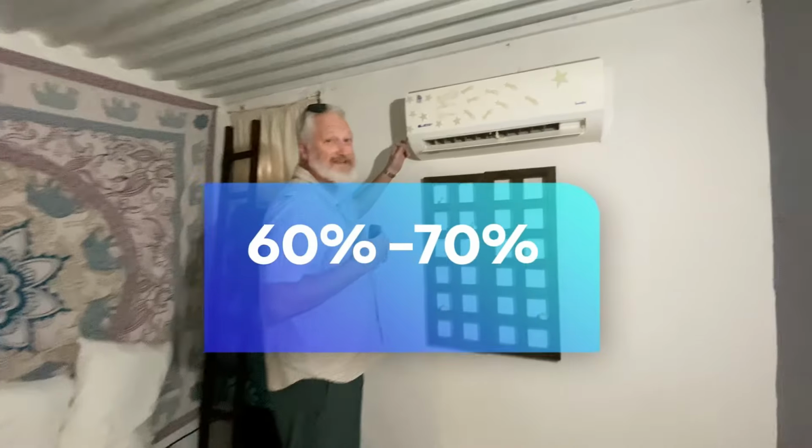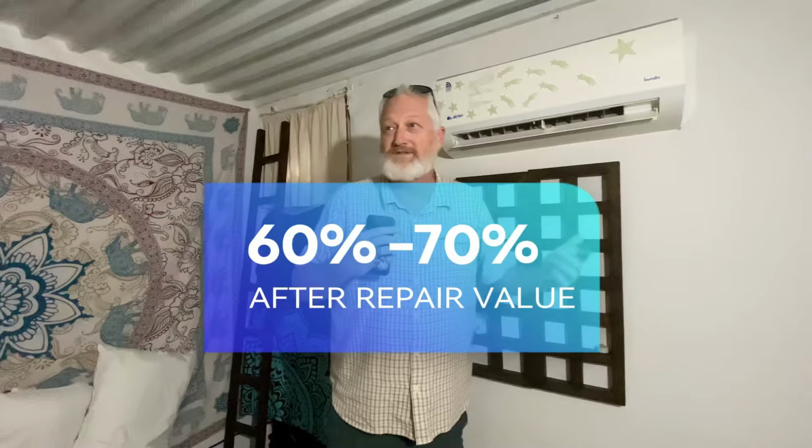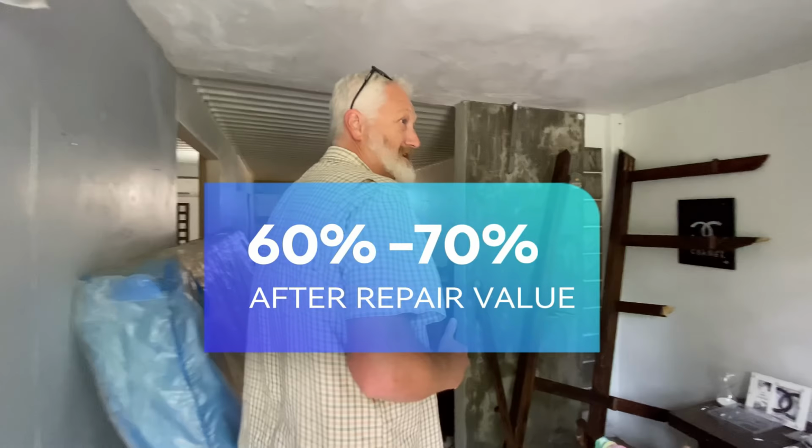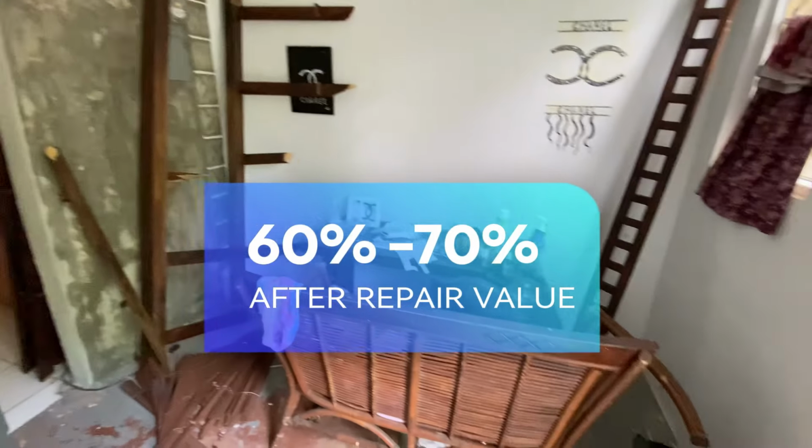Number 4, price is everything. You make your money when you buy. People think that the flip or the rental is where the money is made. That's wrong. You've locked in your profits the moment you close if you've bought right. I like to buy at 60 to 70% of after repaired value minus the repairs. And depending on how fast I'm going to close or where I'm going to buy the property, my number only goes down. In Puerto Rico, above 65%, I'm stretching. In Florida, above 75%, I'm stretching.